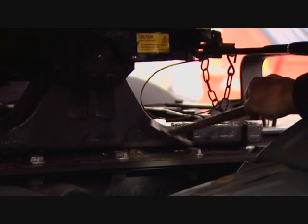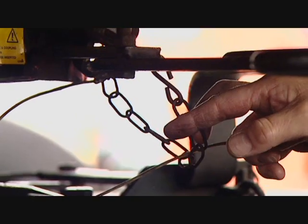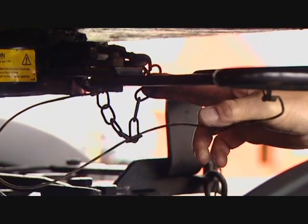Also, the trailer connection point, the fifth wheel as we call it, it's vital that that operates correctly and any safety devices attached to that are in place and are working properly.